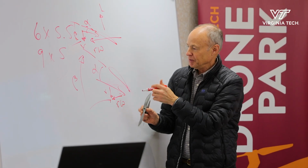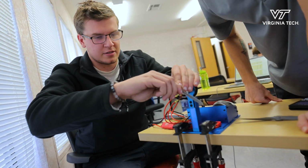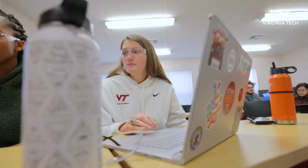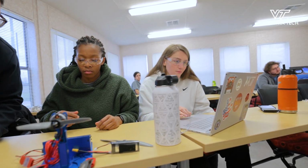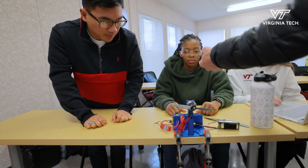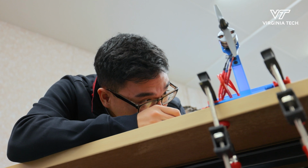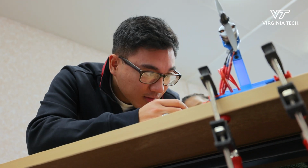Pitch, the pitch angle. The applications are infinite. We use them for studying wildlife, natural resources, but then there's also public safety applications. We've gone down to Hurley, Virginia, where the floods occurred a couple of years ago, and we looked at flood situations down there with the drones and how we can improve quality of life for the residents in these areas that are flood prone.